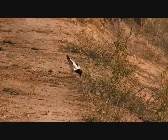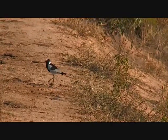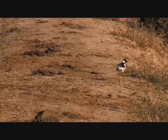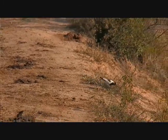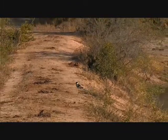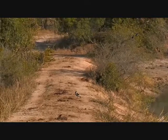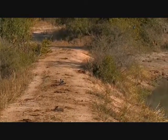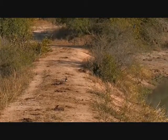So, you can see there's a blacksmith lapwing, named a blacksmith lapwing over the noise that they do make. It sounds like a blacksmith tinking with a hammer. This one's being quiet at the moment, just skulking around looking for insects. Blacksmith lapwings of the lapwing species we get here in this part of the Sabi Sands are almost always associated with water holes and dams. So we generally only see them around bodies of water.